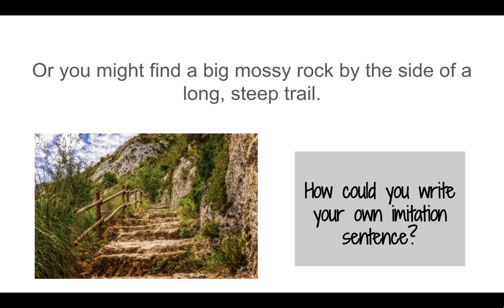The last thing we're going to do is we're going to write our own imitation sentence. An imitation sentence is a copycat sentence. This sentence is not about the big mossy rock, and it's not about a trail. I hope you will enjoy it. I made mine a little silly.